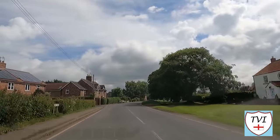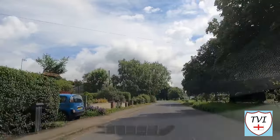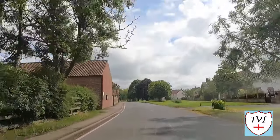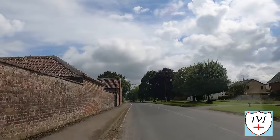Helperthorpe is one of England's thankful villages, meaning it suffered no fatalities during World War I. It's notable for its long green which runs along the main road and has a number of large chestnut and beech trees planted in 1911 to commemorate the coronation of King George V.